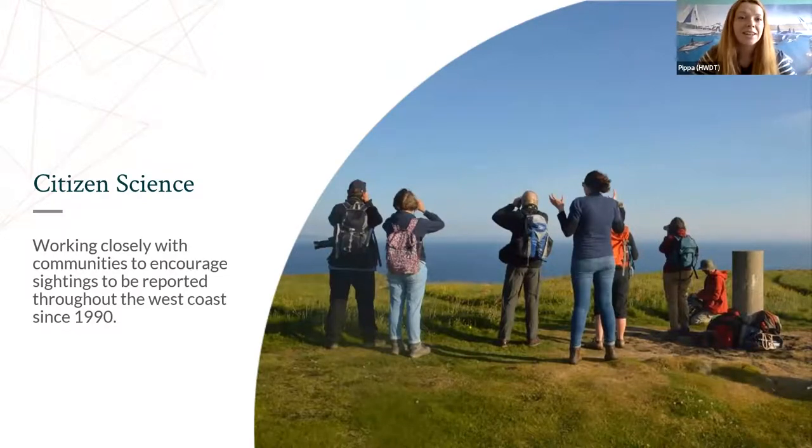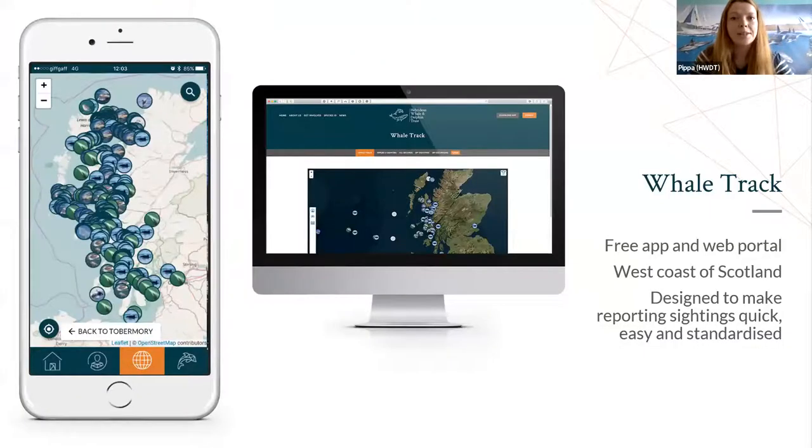We've been collecting data and records from the public since 1990. And it really underpins a lot of the research and the work that then informs the conservation and protection of these species here in Scotland. So what I'll be talking to you about is the data collected through Whale Track. And although we have been recording sightings since 1990, a lot of what I'll talk about today is actually since we launched our app, Whale Track.